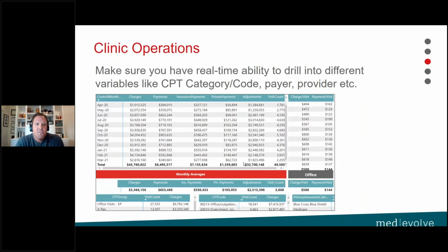So clinic operations, this is important, and this is just a visual, context to what I was just talking about. But being able to see in a nice layout, and you may be using data visualization technology tools, we happen to use Microsoft Power BI that sits on top of our PM system. Being able to have a nice layout to really see that information I'm talking about, looking at monthly averages, seeing how the current month is doing compared to the monthly average or the prior months, being able to quickly drill into things like a CPT code or CPT group or primary insurance or provider, right? All those things are really important when you start slicing and dicing your data.